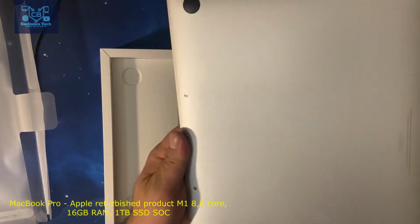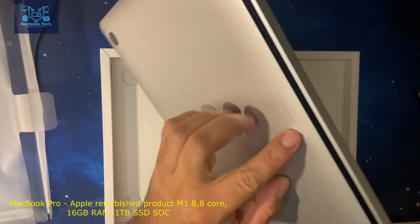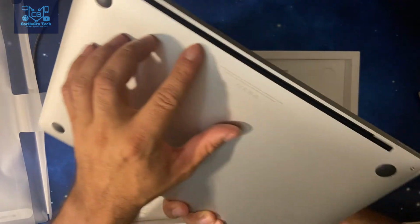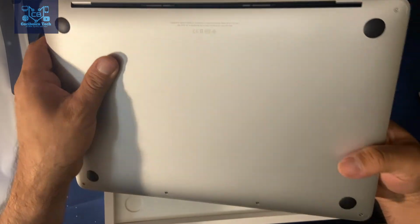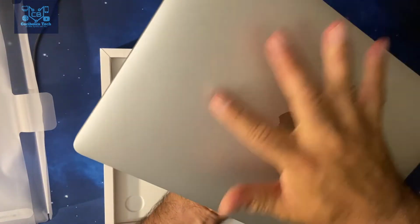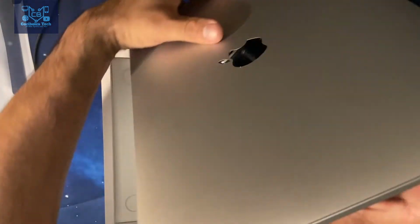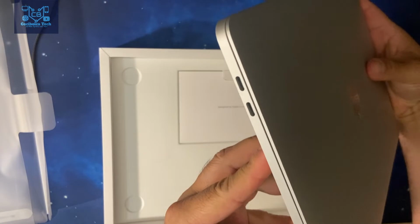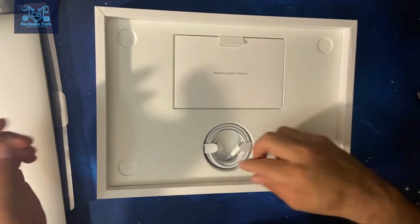But the first thing I'm gonna do is check for any scratches, scuffles of any type, just like I have seen in other YouTube video reviews. And I honestly cannot see any. So far, I haven't even opened the shell, but I don't see any scuffles. The unit looks almost brand new. So let me set it aside and let's see the remaining packaging.